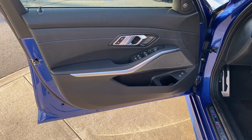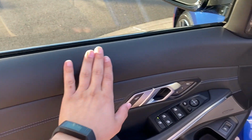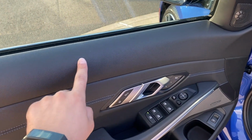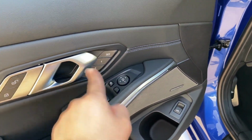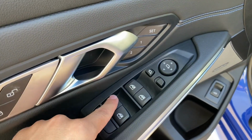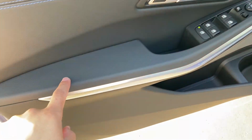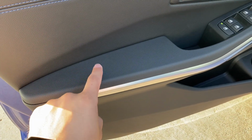So here is the door, and the door has really nice soft materials on it. Of course, this top portion is nice and soft, but it is finished in this rubber synthetic material. You'll have a small tweeter right here. Door handle feels actually pretty nice and solid. Memory seats, door locks. Here are the window switches. They feel very nice. Mirror controls right here. The armrest feels a little bit on the harder side. I wish it was a little bit softer.